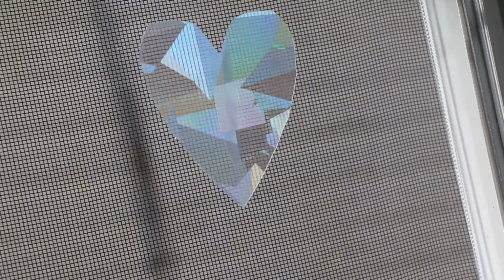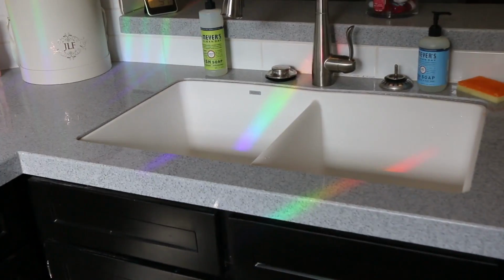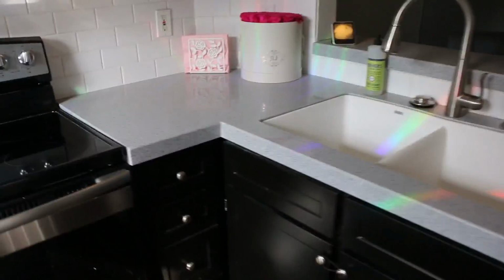Before the sun goes behind the clouds again, I wanna show you, I put these up and I cut these out of that film that I have in my bathroom. And I told you guys that it makes rainbows in direct light, but it's not the time of year that sunlight comes directly through that window. So here is what that looks like. It just kind of shines rainbows all over everything. They're really bright when it's really, really sunny outside. That's a better show of how it works, but I thought it was so cute.